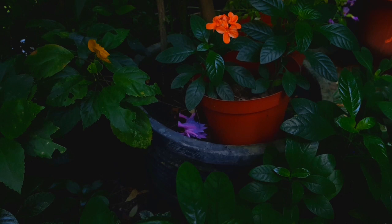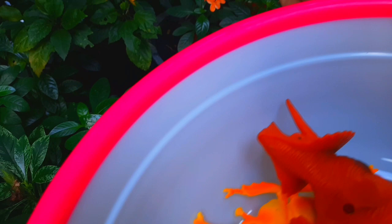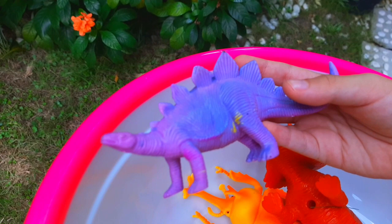It's somewhere in here. Okay, it's in a big pot. Yes, two pots in a big pot. And there's a tree. Okay, can you find it? Oh, I think I see something. It's spiky. Wait a minute. I think we found the Stegosaurus. Yes, guys, it's a Stegosaurus. It's a purple one. Okay, let's put it here.